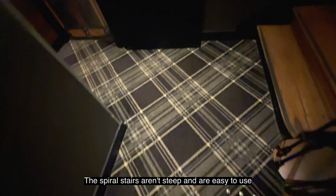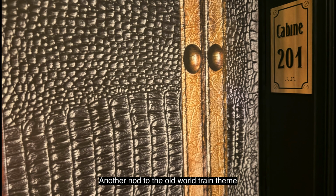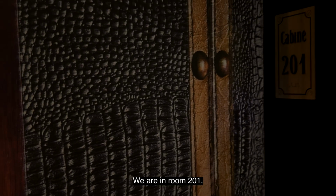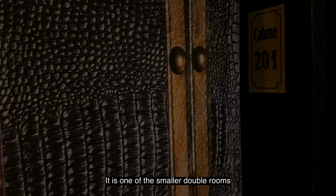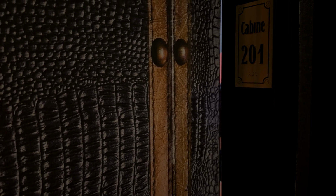The spiral stairs aren't steep and are easy to use if you don't have a lot of luggage. Each of the rooms is decorated like luggage, another nod to the old world train theme. We are in room 201. It is one of the smaller double rooms, and you will find that it is cozy, not cramped, and it is cute without being kitschy.